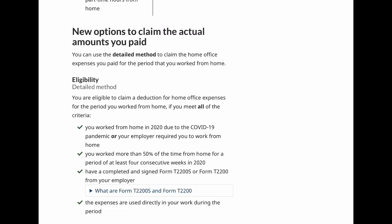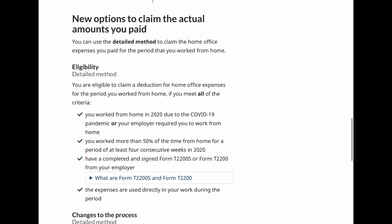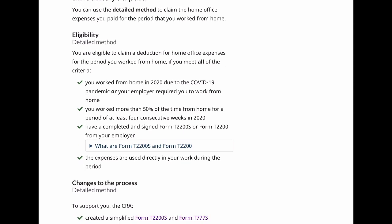Now here's more information regarding the other option to claim the actual amounts that you paid. I can talk about this in a separate video if you'd like me to go through the detailed method and how that's going to work and what expenses you can claim there. But for today's video, we're just going to be talking about the temporary simple method.